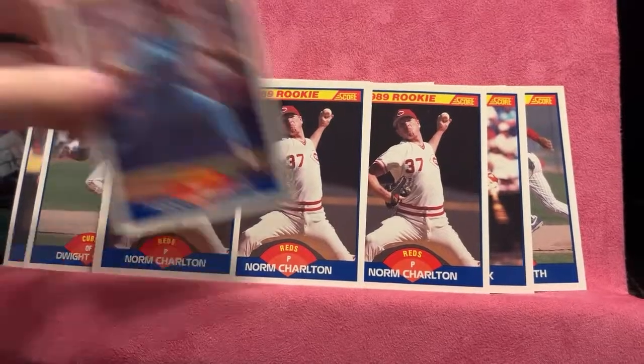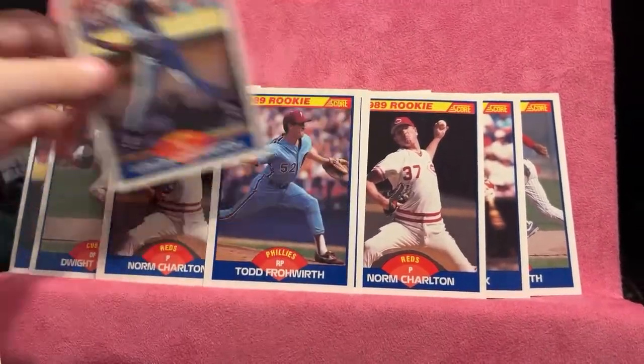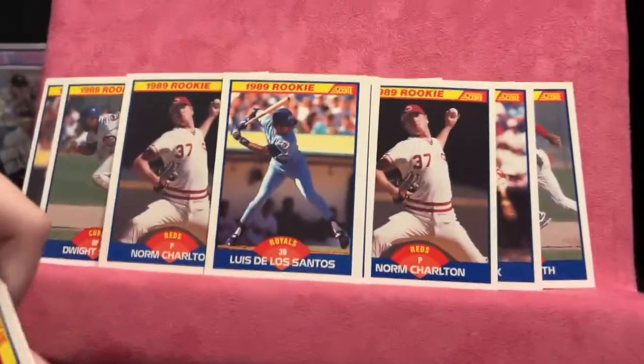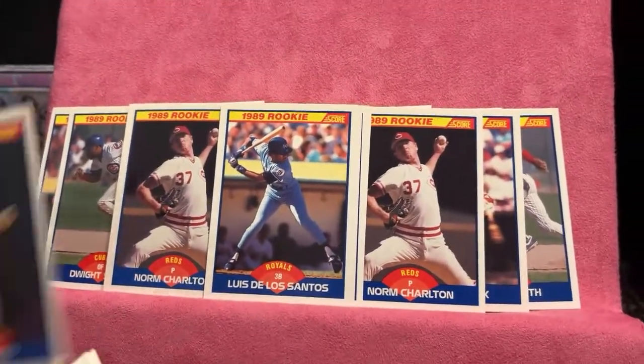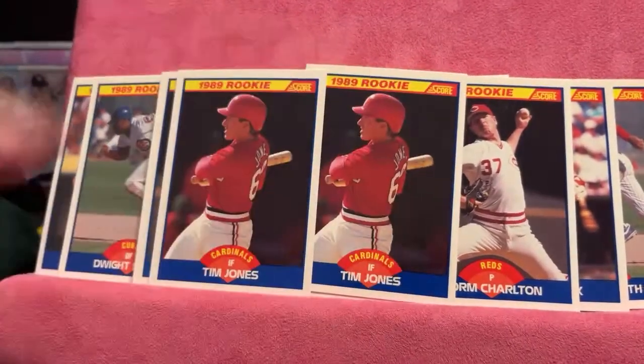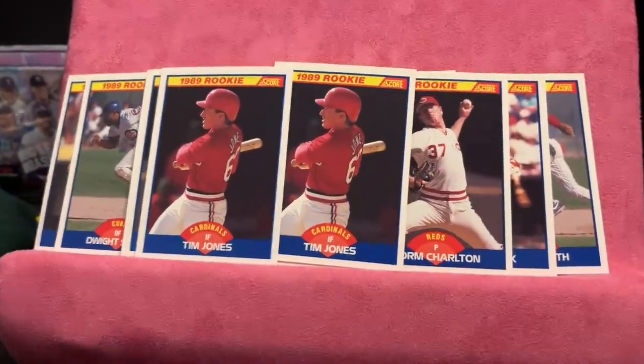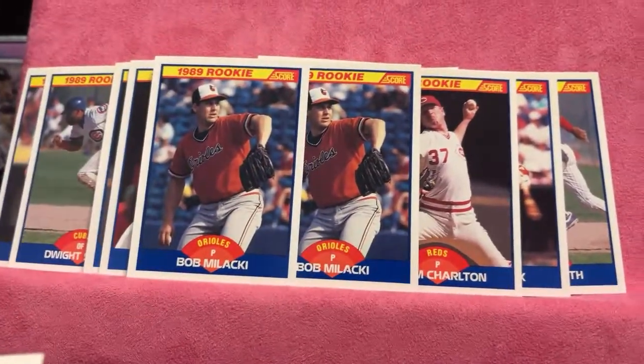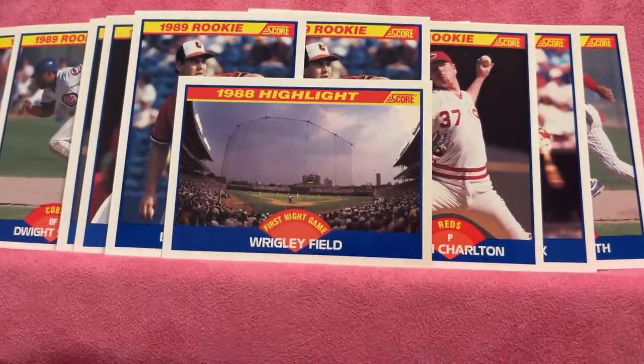It was Norm Charlton. Yeah, it was Jerome Walton of the Cubs as the Rookie of the Year that year. Right? Yes? Yeah, Luis De Los Santos, why would you know? You're 14. Tim Jones, even Jeffrey's a Cub fan, and he mixes up Jerome Walton and Dwight Smith. Dave West. Bob Malacky, and there's Wrigley Field.